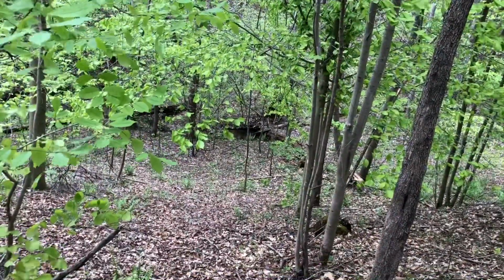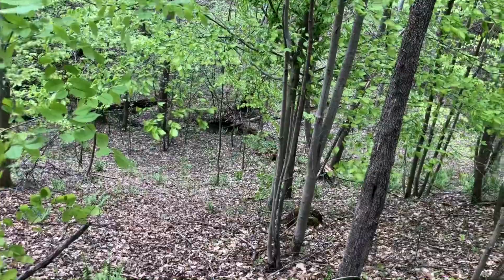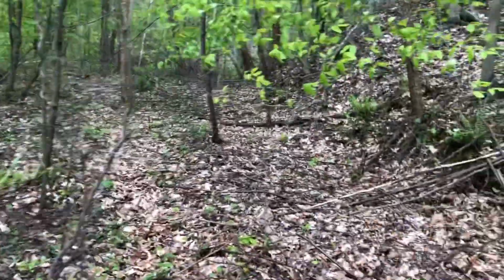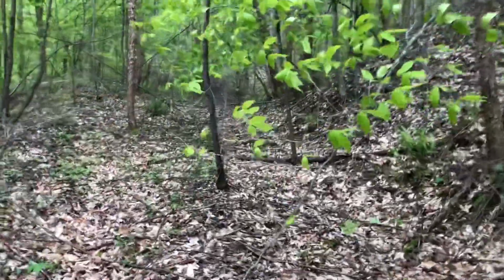Down here, down in the valley, I believe that's that little creek I crossed here earlier. Or I might be as lost as last year's Easter eggs. Either way, I'm going this way, so I'll come up on something.